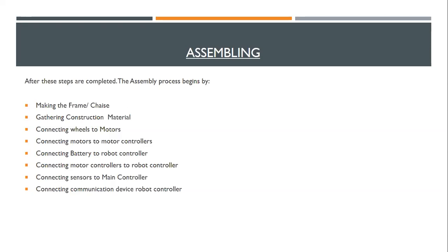We also now connect communication devices to robot controllers. So what happens is that we have communication devices. Normally, they are in the form of phones. From these specifically, we use phones, but you have other controllers, other communication devices that you can use. But back then, when I was building robots, we used phones.